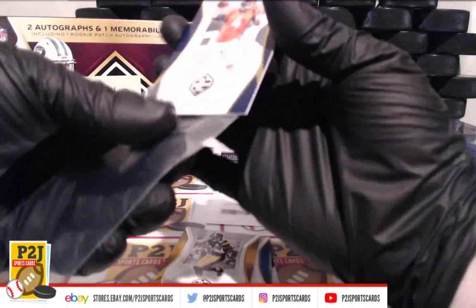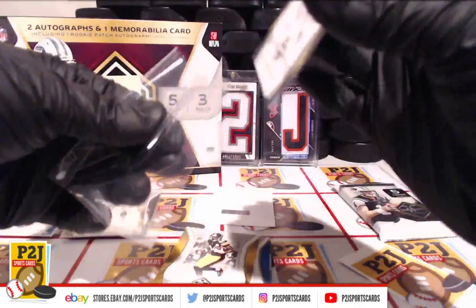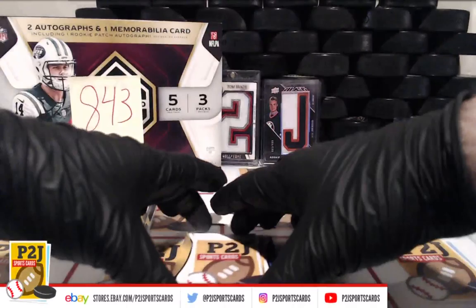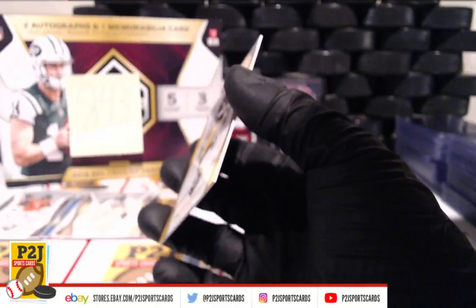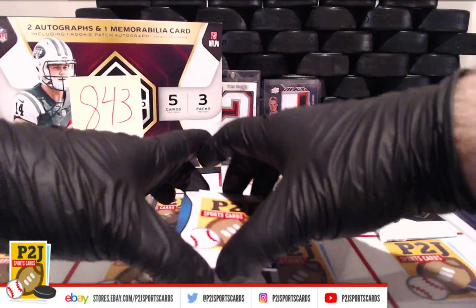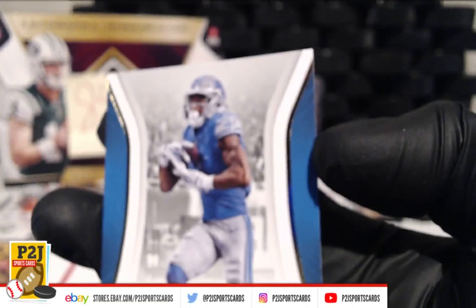We have Case Keenum. Hang on. Okay, Case Keenum, Denver Broncos. Antonio Brown when he's with the Pittsburgh Steelers. Should be interesting for him in Oakland. Marvin Jones Jr., Detroit Lions. Kind of let me down this year in fantasy.